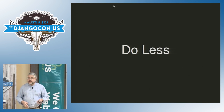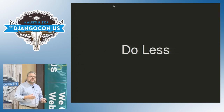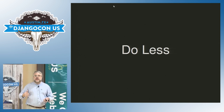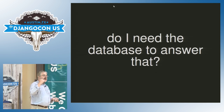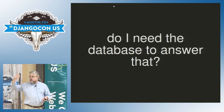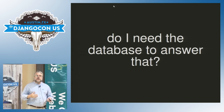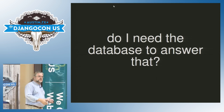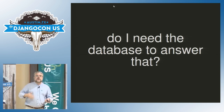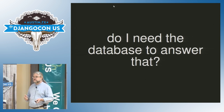The first one is do less. The fastest database request is the one that you don't make at all. Any time you're adding a piece of code that's going to work with data, anytime you're referencing the ORM, first of all, ask: do I really need the database to answer that? Is this something I could be answering in the individual Django session without calling out to the database?